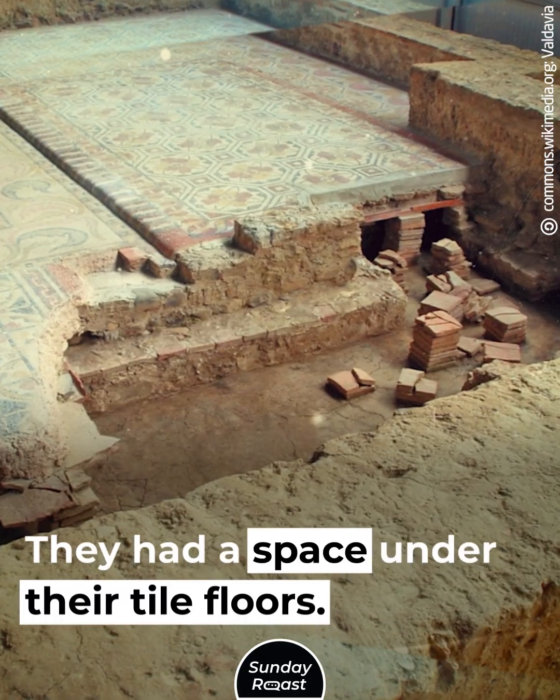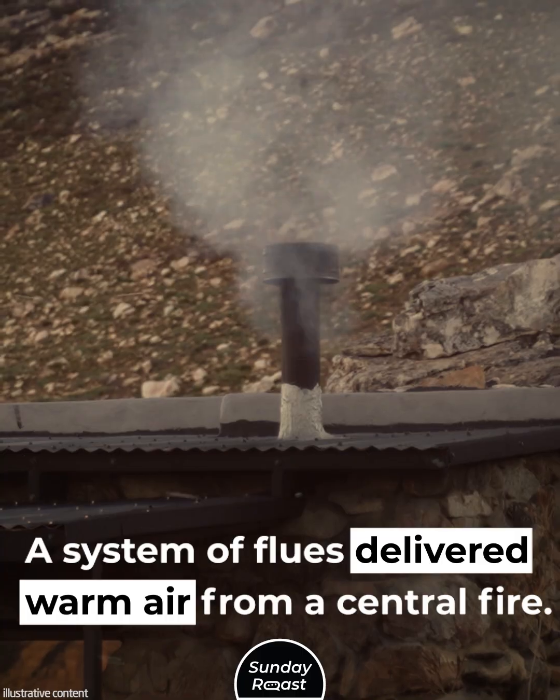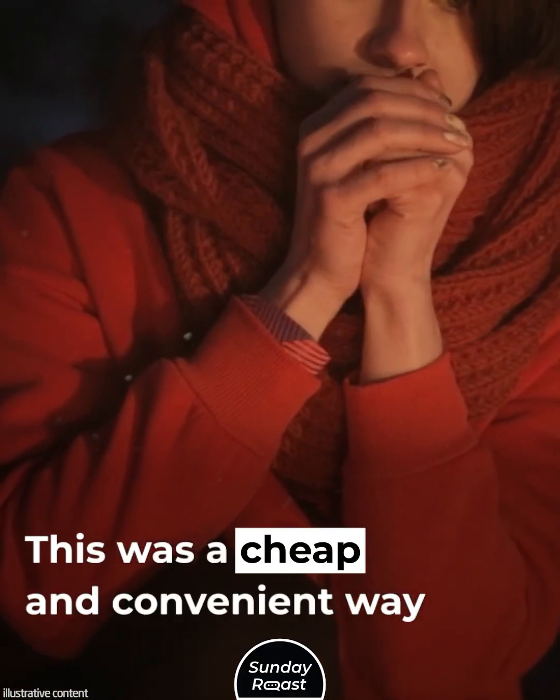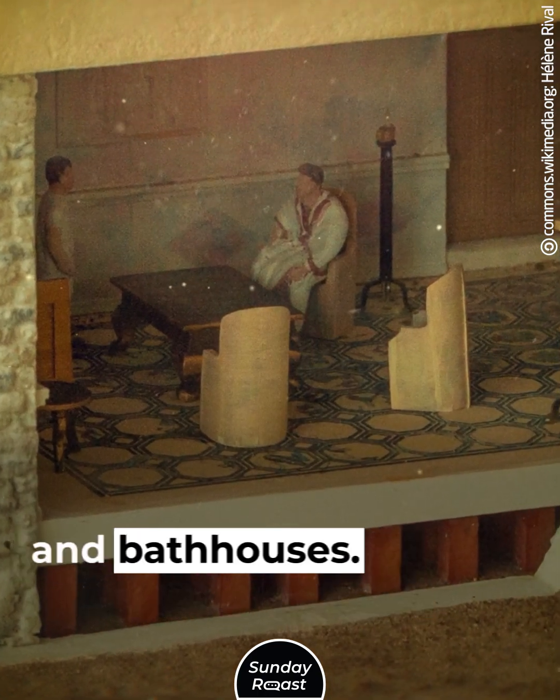They had a space under their tile floors. A system of flues delivered warm air from a central fire. This was a cheap and convenient way to stay warm. Centralized heating was used in temples and bathhouses.